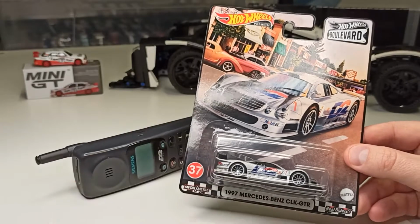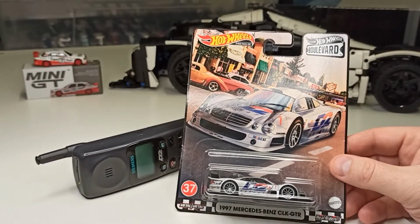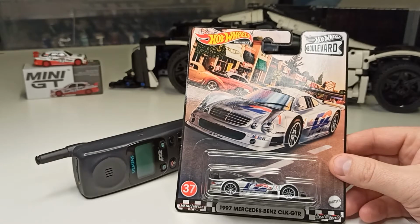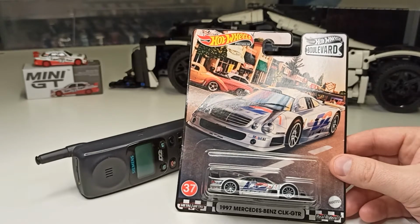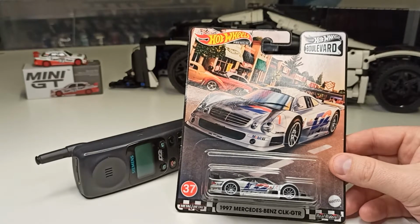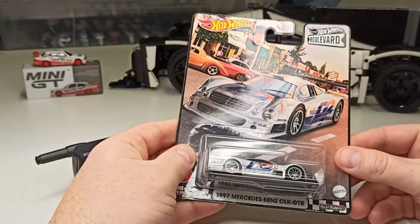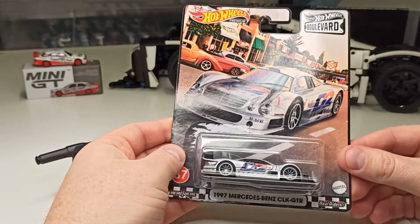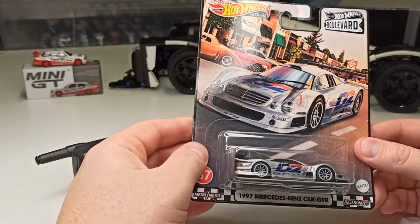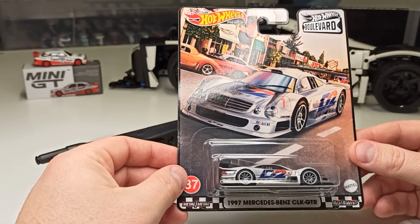Today I am going to show you this Hot Wheels premium model, the 1997 Mercedes-Benz CLK GTR from the Boulevard Set. A really insane car in many ways, you can say. I will take this car out of the package, we will take a closer look at it, and I will compare it to a Mini GT that you can see in the background.